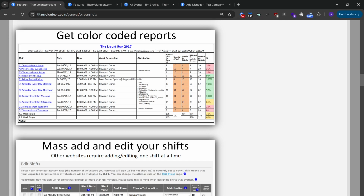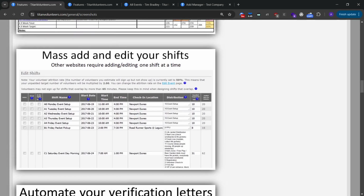And the color coding just makes that pop right away, and you can tell right away what you need to focus on. Unlike some websites where you have to add a shift one screen at a time, ours lets you mass add and mass edit shifts. A nice little time saver. It's all on one screen.